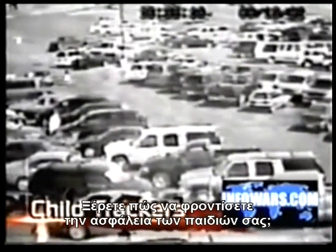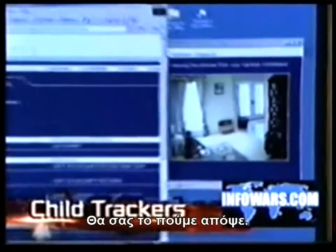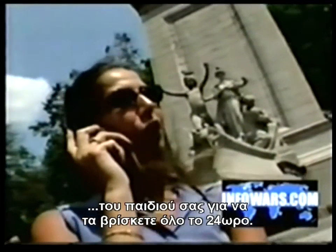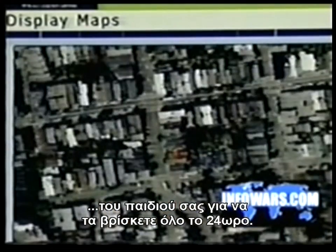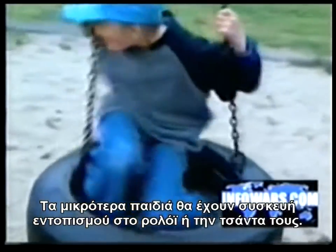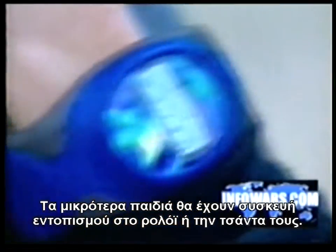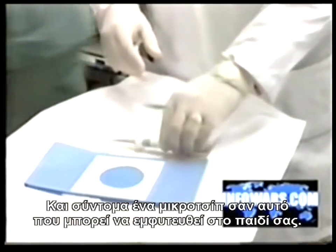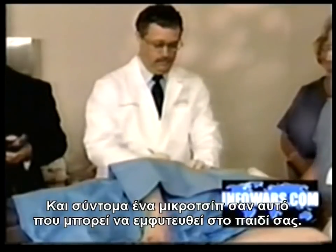Do you know how to keep your children safe? We'll tell you tonight. In the next year, you'll be able to use your teen's cell phone to locate them 24/7. Younger children will get a small global positioning device hidden in their wristwatch or backpack. And just around the next high-tech corner, an electronic chip like this that can be implanted under your kid's skin.